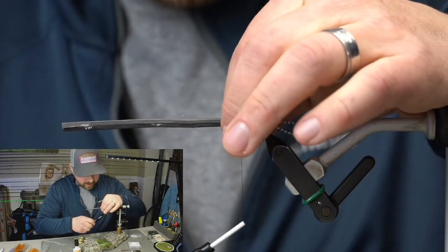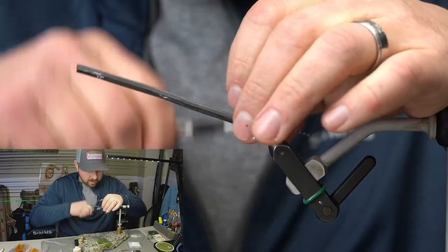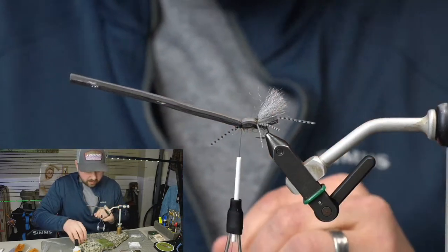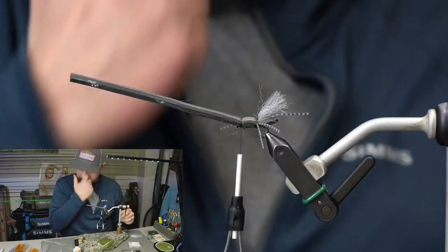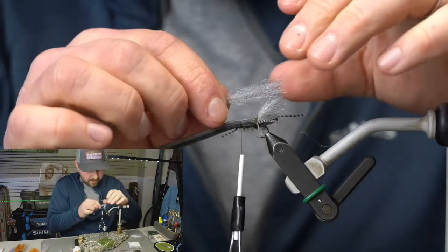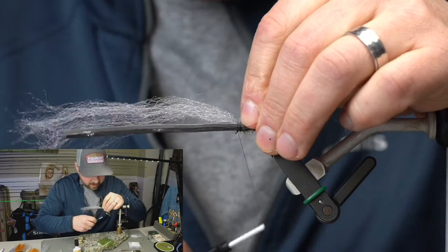So we're just going to lay it on top, pull it down, give our segments to the body. Couple wraps. If these legs are bugging you, you can trim them a little bit. Getting in your way. Okay, then we're just going to repeat what we did on the back. Start with that gray wing. We're going to match this up, same length as our previous back wing.